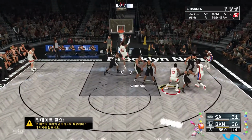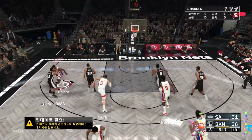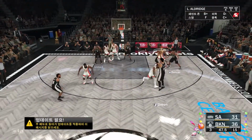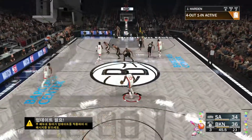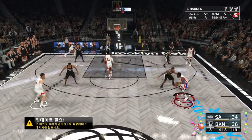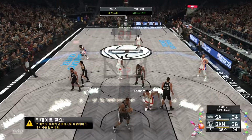Harden up top. 8 points for him. It's rebounded by Leonard. Spurs trail by 5. Duncan right side. And here's Green outside. Good on the triple. Green's got himself going there. His first points of the game on the deep ball. Well, this guy is a lethal distance shooter. Danny Green lights up.